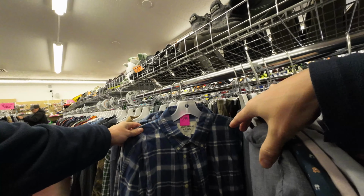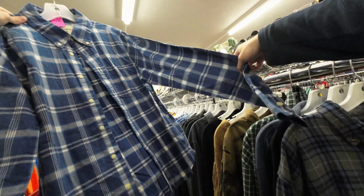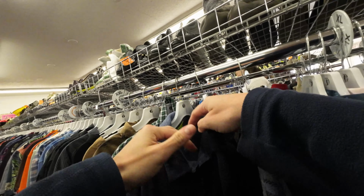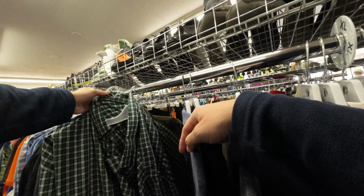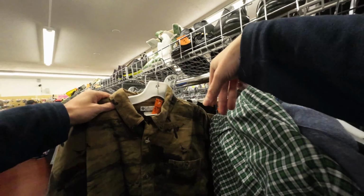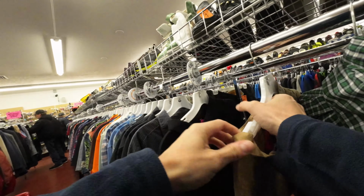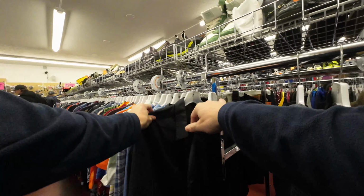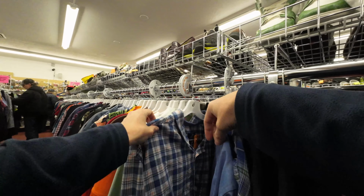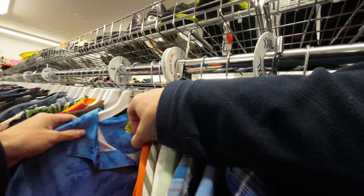Found this men's Abercrombie & Fitch extra large button-up. Nothing too special here, but since it was 40% off, I decided to pick it up. It was in good shape, good condition. And then going through the racks, I ended up finding this nice canvas, heavy kind of shacket by Columbia. Had kind of some ducks pattern print on there, and decided to actually pick that one up as well since it was a nice size. I believe it was a 2XL.